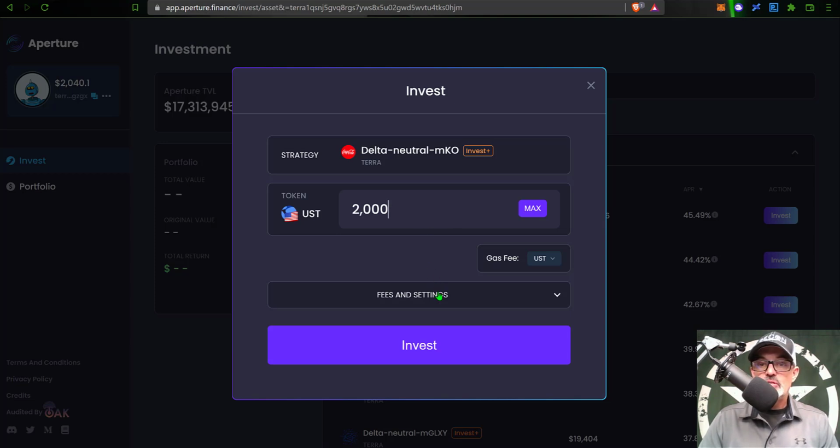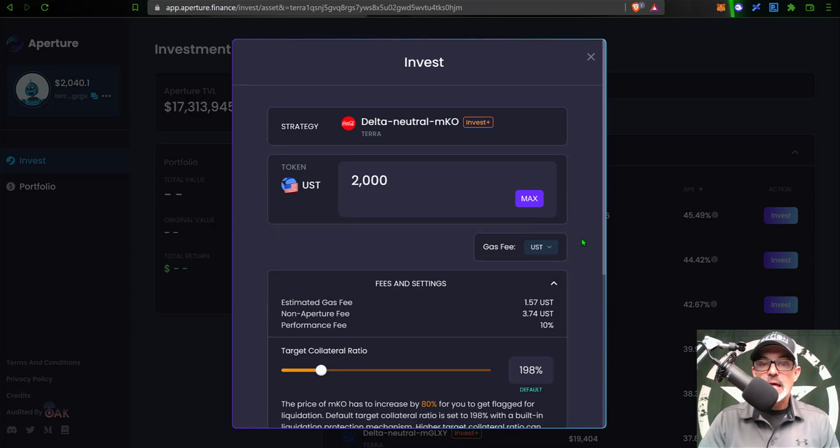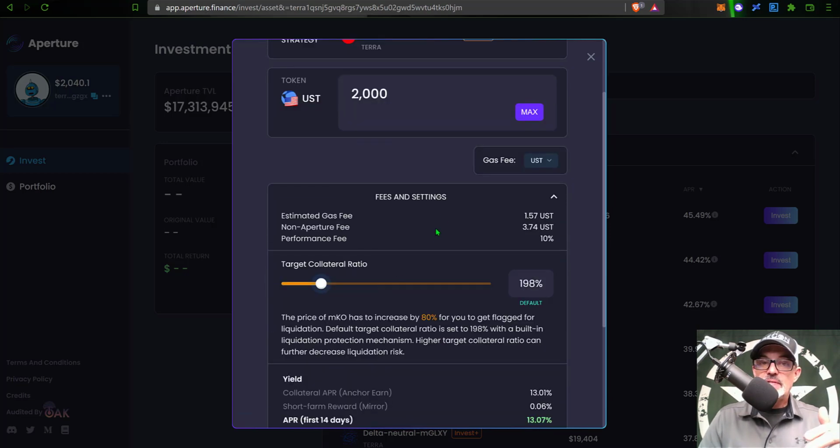The fees and settings you'll want to take a look at, and in this case you can see the estimated gas fee is going to be 1.57, so you will need to leave a little extra UST in your wallet. You can't send the max amount in your wallet because you won't have enough to pay the fees that would be required to deploy this strategy. I'll have 1.57, and then I'll also have a fee of 3.74, and then at the end of the thing I'll have a fee of 10%.